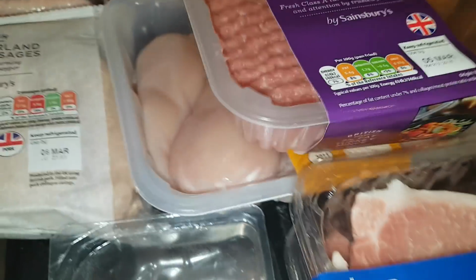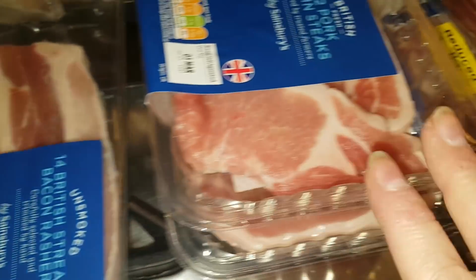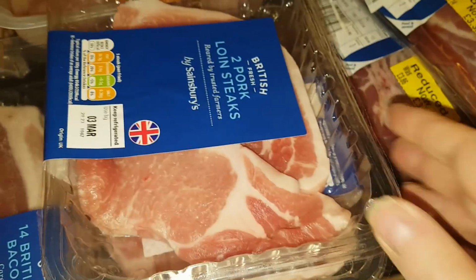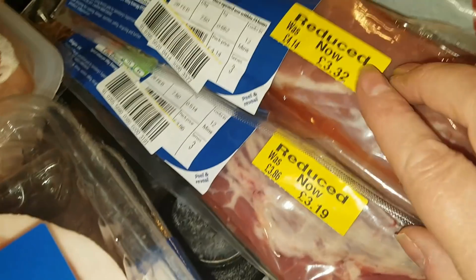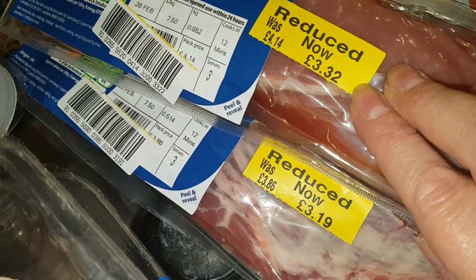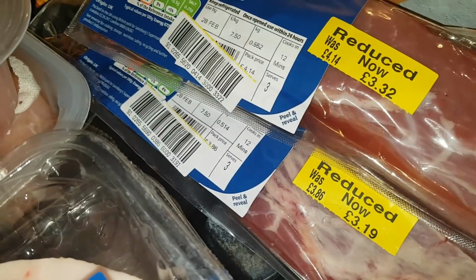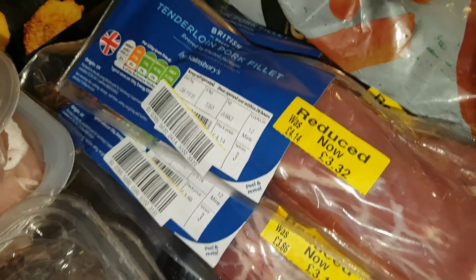Onto meats, I've got a whole chicken, 12 Cumberland sausages, a turkey mince and a small pack of chicken breast fillets, a streaky bacon, 2 little packs of loin pork steaks, and then these had all just been marked down as reduced, so they're about less than £1 off, but altogether it added up quite nicely. And we use these pork fillets a lot.